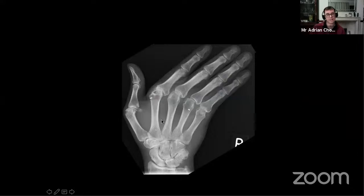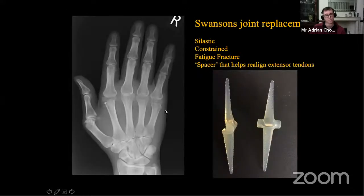Let's have another look. Here you can see a relatively normal looking carpus and not so much of the radial deviation, but really terrible ulnar drift of the metacarpophalangeal joints. The quick-witted will see there's just a few little anchors here. Somebody's had a bit of a go at trying to do some form of soft tissue reconstruction here. But here, it's these joint replacements again.